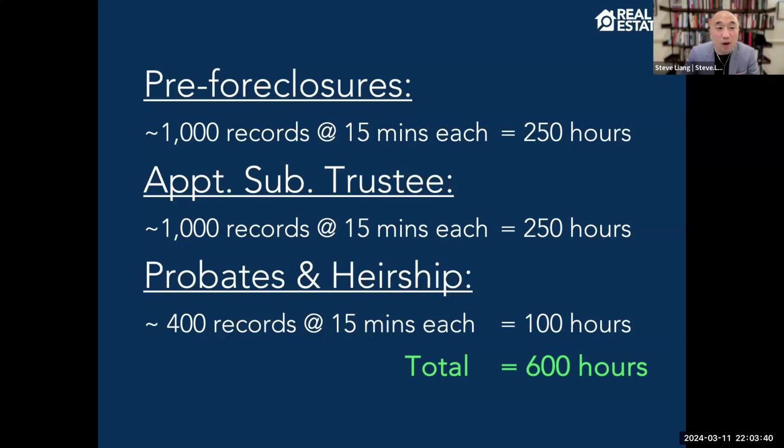For example, let me just show you one example. If we look at the pre-foreclosure, let's say in your metro area, it's about 1,000 records. At 15 minutes each, it would take you 250 man hours. If we add the appointment of substitute trustee and the probate, just getting the information on these three lists, it's going to be 600 man hours. That's a lot of hours. That's more hours than, let me think, a 40 man hour week, or 4 weeks is 160 hours.